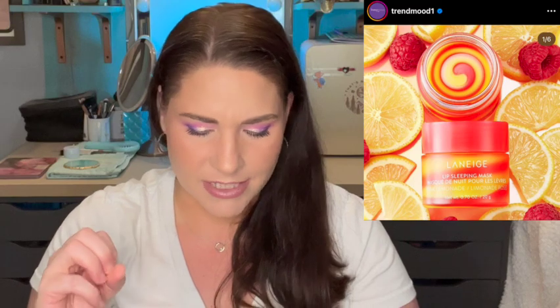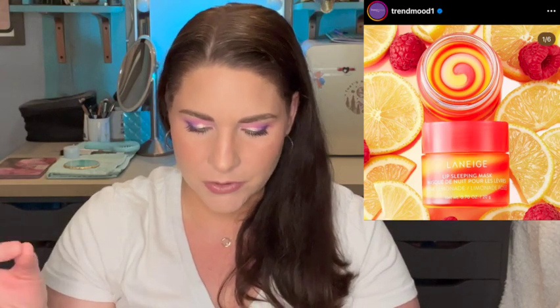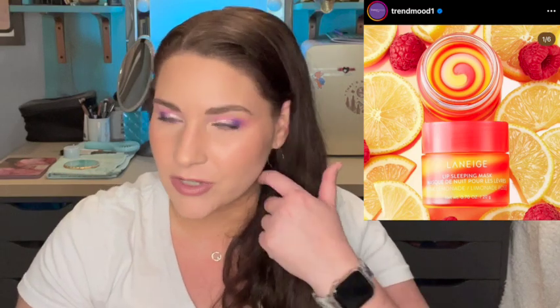So the flavor from Laneige that caught my attention. They're also releasing a vitamin C infused pink lemonade. So it has lemons and raspberries, so like a raspberry lemonade. And I love raspberry lemonade. I love cherry limeades. Like, you mix a red fruit with a lemon or a lime and I'm all over it. So this looks yummy.